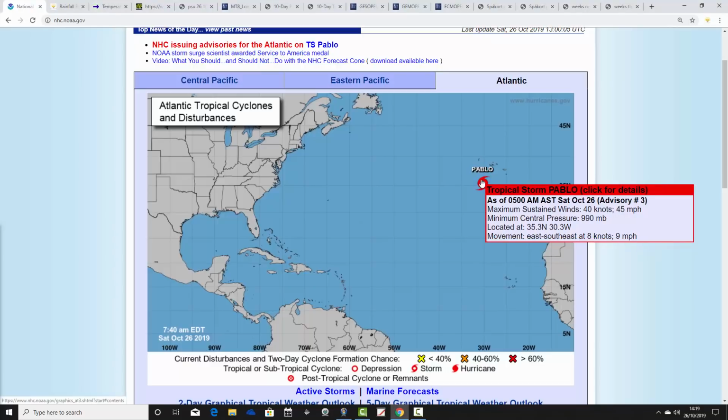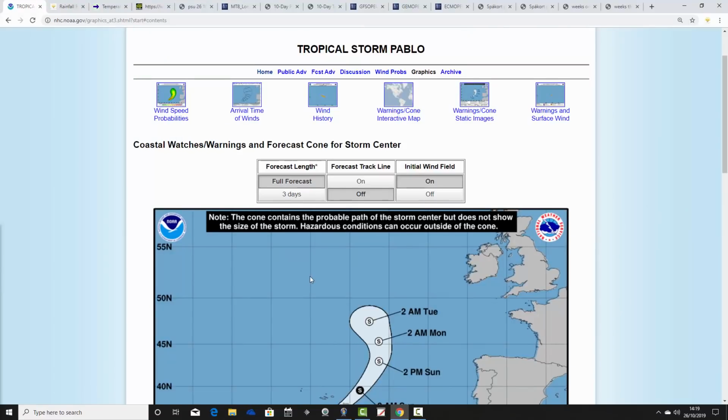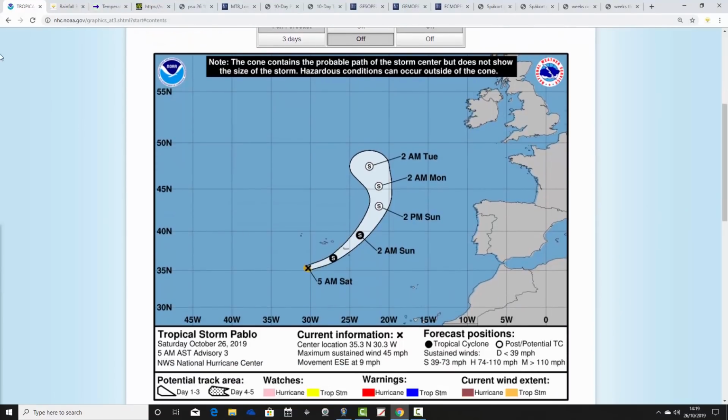Now, let's click on Pablo and see what he's forecast to do. So, the latest track for Pablo has him just there, maintaining tropical storm status through the next day or so. But by tomorrow afternoon, Sunday afternoon, going post-tropical and curving northwards to be in that sort of position by the time we get through to Tuesday.